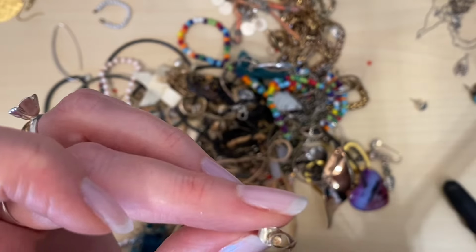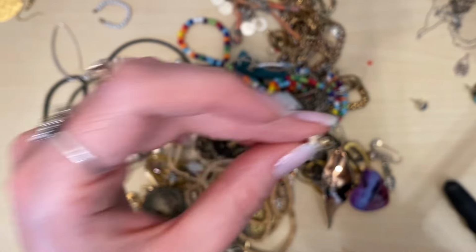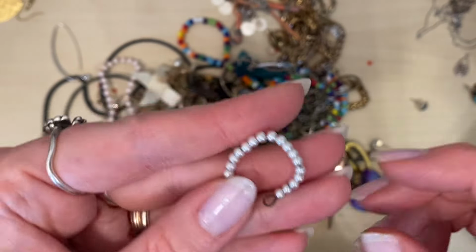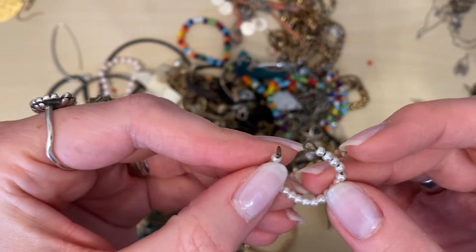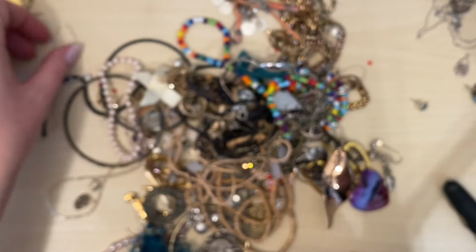This is a silver earring, but it's completely broken. That will have to go into scrap, but tiny bit of silver nonetheless. It all adds up. Another one of these bits. Don't know what, maybe that was attached to an earring or something, or a wine charm.